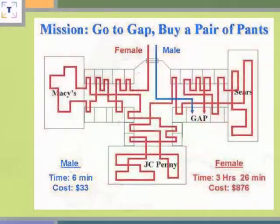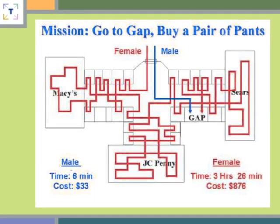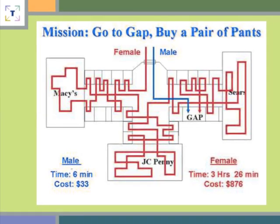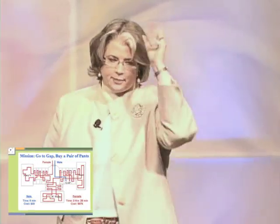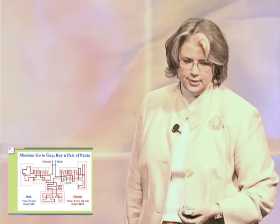So she goes looking. Now here's a little graphic that was running around the internet for a while. It's a mall. And the blue line is the male shopping pattern. And here it is. The male time, 6 minutes, $33. Female, 3 hours and 26 minutes, cost $876. Talk about women being the big spenders, right?